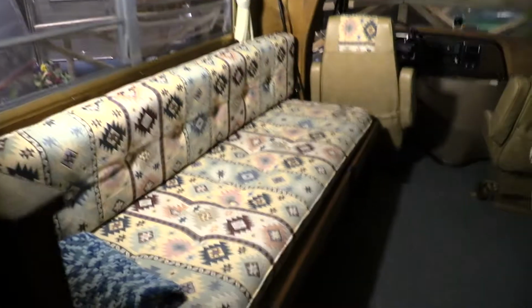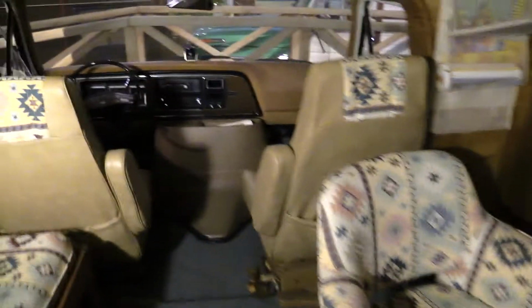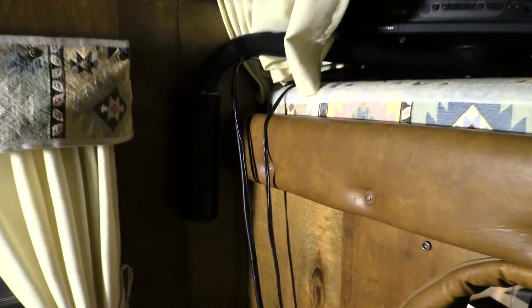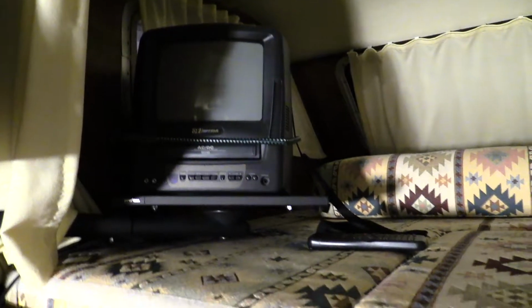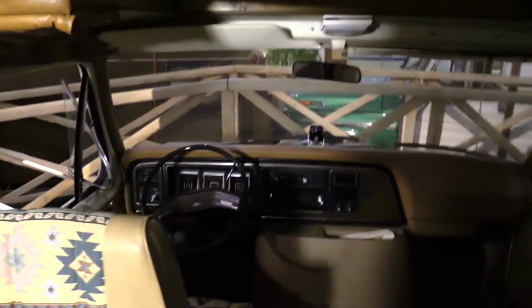Got a dry bath. Nice big bath, dry bath. Sink, oven, stove. Another bed here. Bed above. Some nice chairs. And I love the TV mount. It's a little swing arm TV mount with an AC/DC television with the VCR built into it, so you can watch videos.